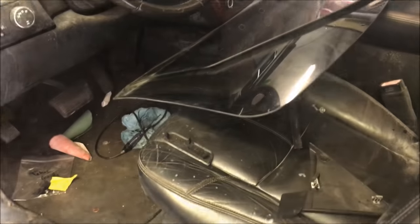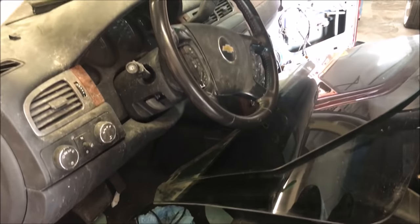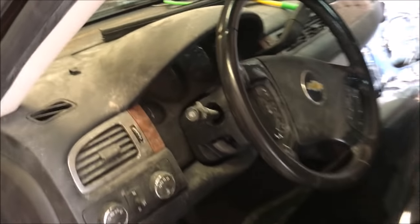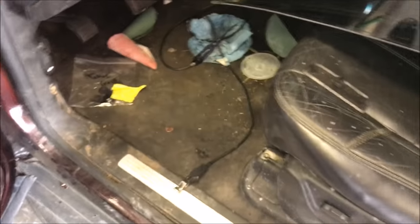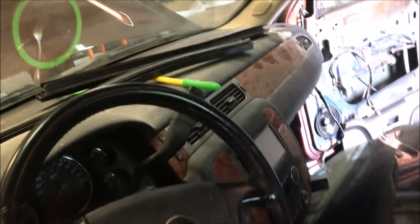What up, YouTube? About 90% done on the Tahoe before we can start detailing the fuck out of it. I don't know how long it sat at the previous shop, but it looked like it was there for a minute. It got rained in, watered in on the inside. But it's only been with us for about a month.